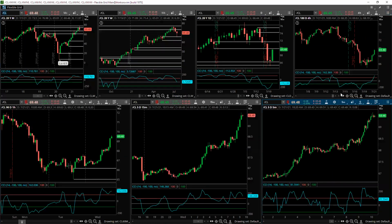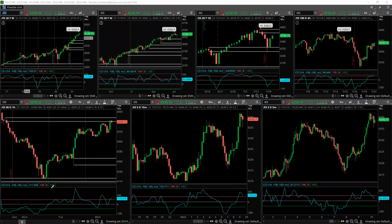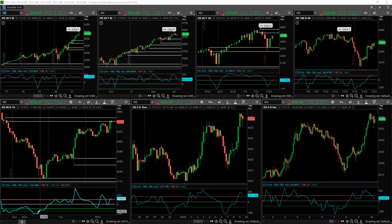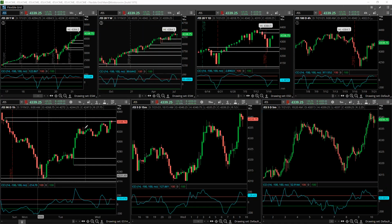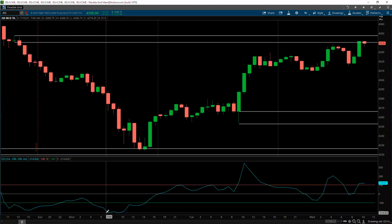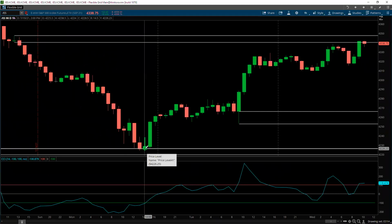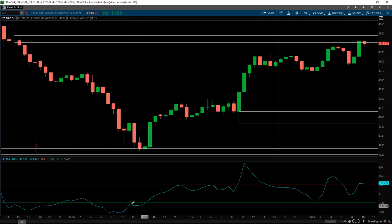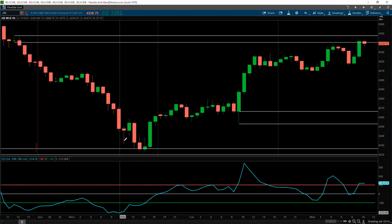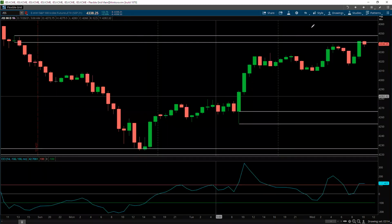Again, it works on any time frame, and this was a 5-minute chart. Let's have a look at some more markets. Let's look at the E-minis. I think we have an example of this here as well. Almost. There's another, here you can see also the market making a new low and the CCI making a higher low. See that? The market making a new low, the CCI making a higher low, and the reversal to the upside.